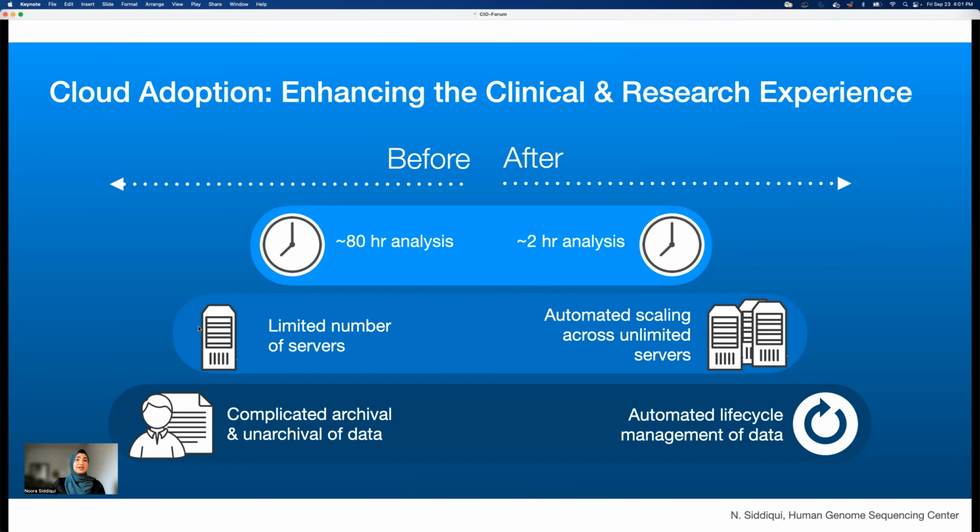We also, in terms of scalability, started off with a limited number of servers and difficult calculations trying to predict how many we would need for this project. And now we have an automated system scaling across unlimited servers in the cloud. And we used to have a very complicated archival and unarchival of data system in terms of the challenge of storage. Now we automate lifecycle management of data so that it meets compliance requirements and also just jumps straight into Amazon's Glacier archival storage system for immense cost savings.